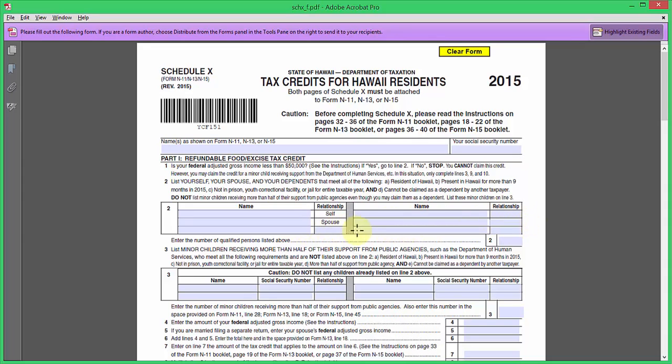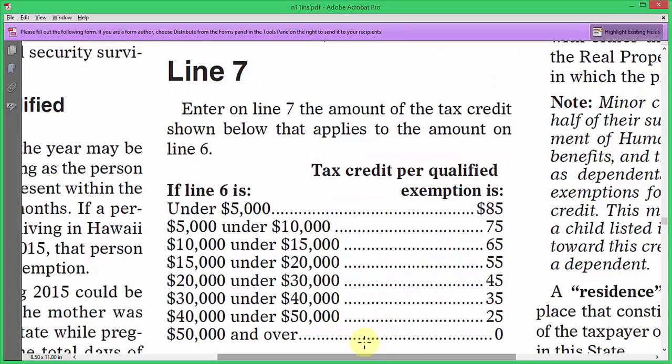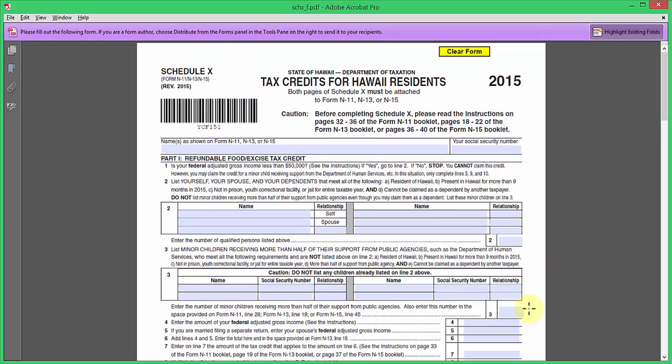So we would list down the taxpayers and the number, and then write down the federal adjusted gross income here in line 4. And in the instructions to the Form N-11, look up their income in this table and go across to determine how much of a credit they would get for each exemption that they're claiming on the return. Notice that if you have a lower income, the maximum credit will go up. So if the income is under 5,000, for each dependent or exemption being claimed on the return, our taxpayer will get $85. Okay, so that would be calculated further down here.